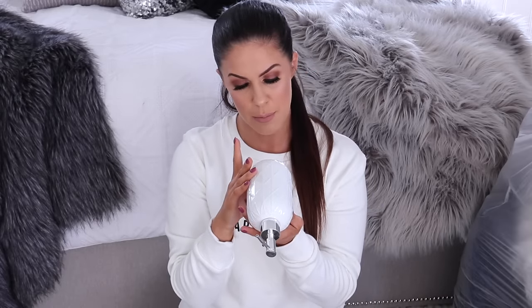Oh, oops. Also from Kmart, a little soap dispenser. This is the embossed soap dispenser. Really nice. It looks like I spent a lot of money on it, but it was literally like a couple of dollars.